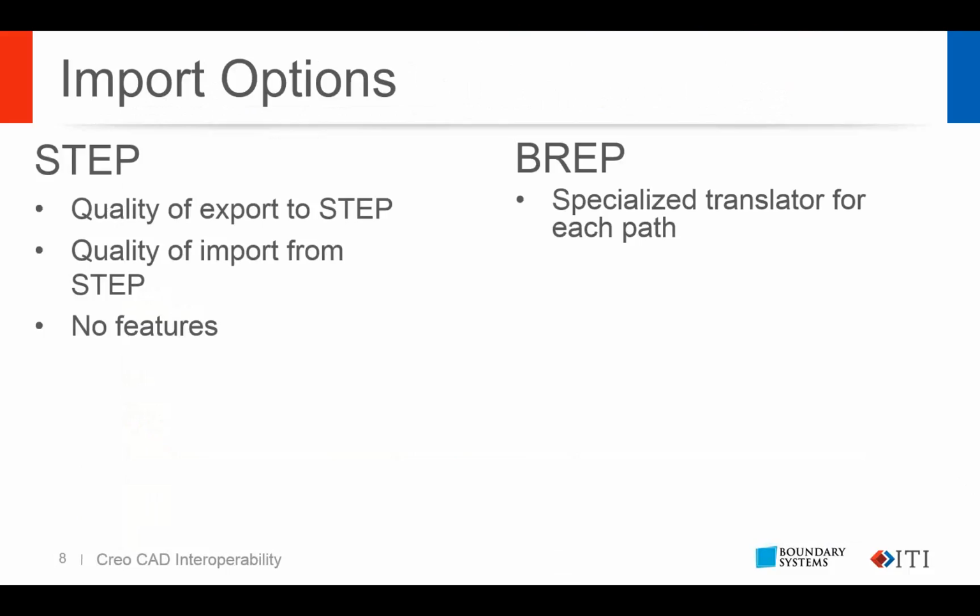The next step kind of up from that is a specialized translator that translates a boundary representation or a little bit more reliable solid. Specialized translator for each path, and by path we mean the path from Creo to SolidWorks or NX to CATIA. That's what we call the path in our lingo. But still, no features, and quality can still be an issue there. So while these might be acceptable solutions for some situations, static parts like fasteners or things like that, they still don't provide you with that design intent preservation that you may in fact need in many situations.